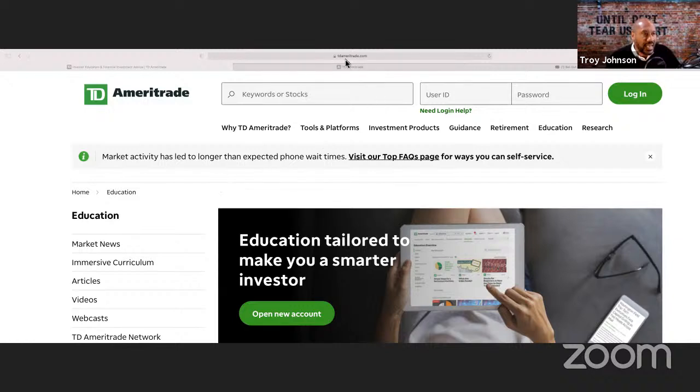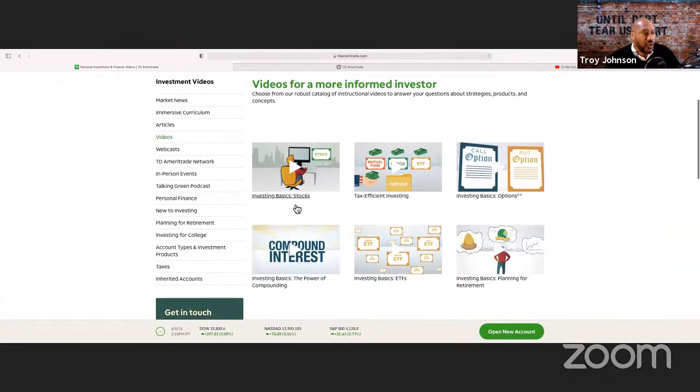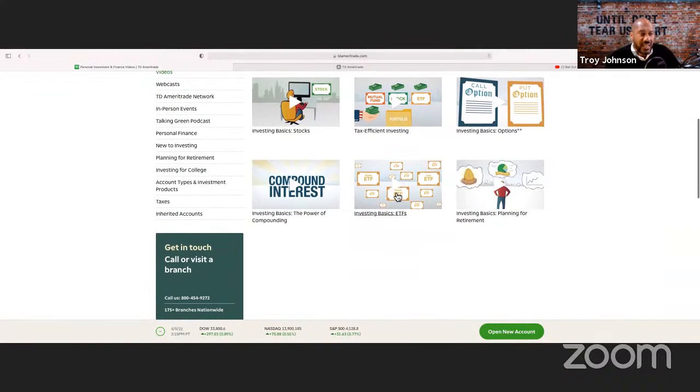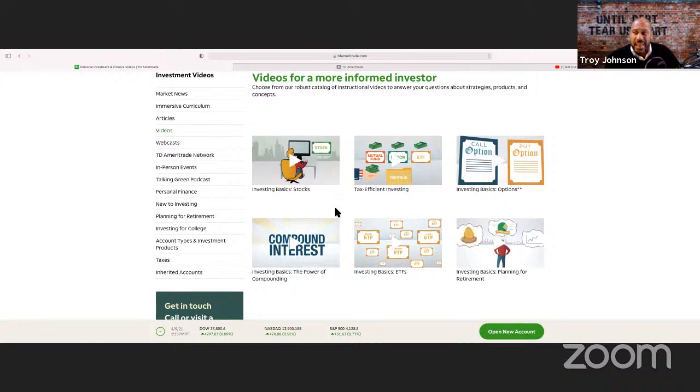So once you come to tdameritrade.com, you simply go to this section right here, videos. And TD has material here to show you how to buy stocks, the basics, and other material here. What is an ETF? Strategies around retirement planning and so forth. But this information, it is free. All of the information on the TD Ameritrade website is free, and this is only the basic stuff.